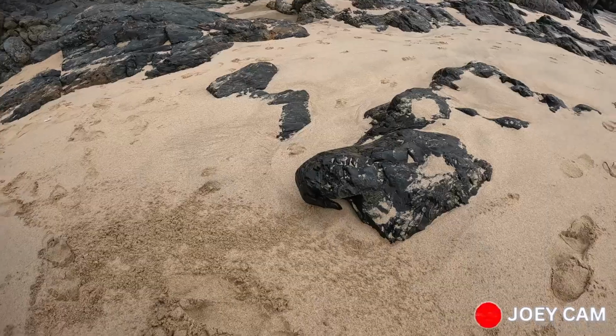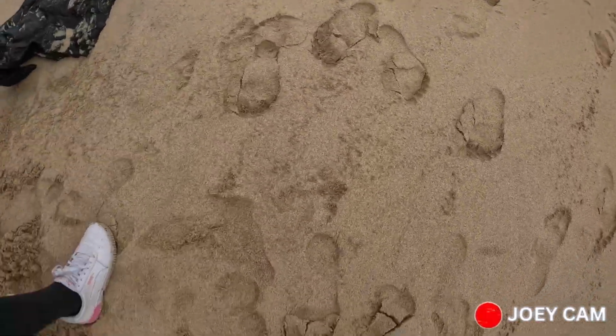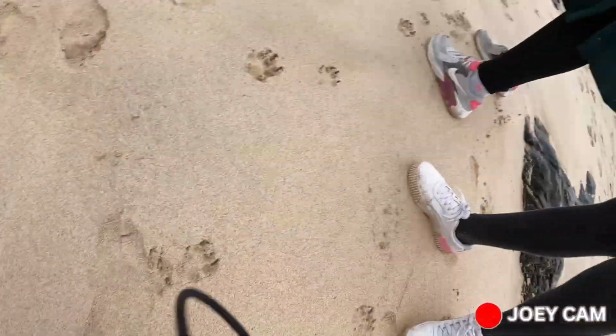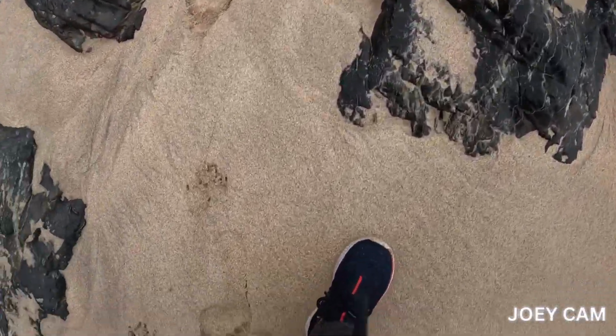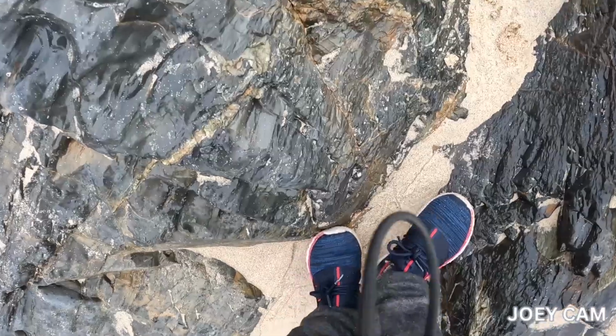There's lots of rock pools over there. Make sure you don't jump in any. Mum, why? Water. Yeah. Can you go through there through the middle? Oh, that's a big rock there. That's it.